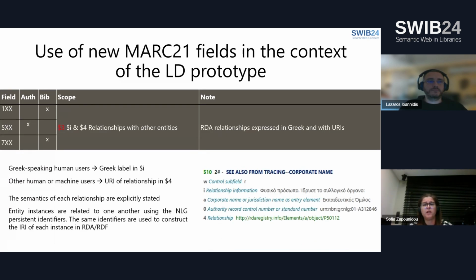Similarly, for relationships, catalogers, we intentionally misuse $3, so we don't want to add more work to the catalogers. Intellectual work is hard enough. So they select the proper relationship using a list, and on the biweekly quality check that the system librarians do, we check if the proper relationship has been selected, and if so, then we enrich with the proper label and the proper URI in $4.